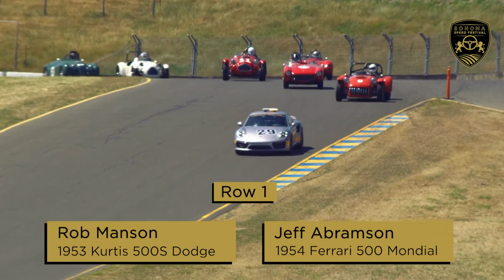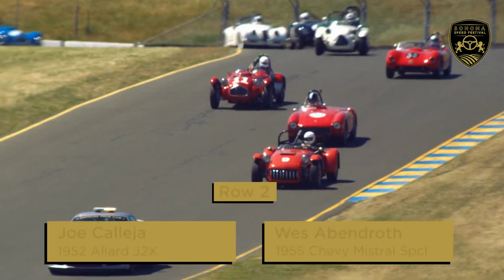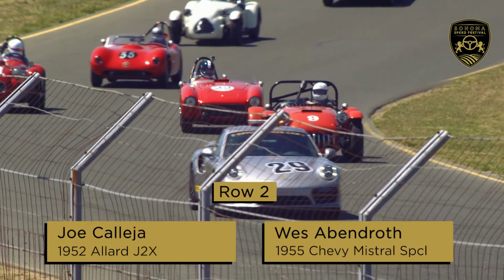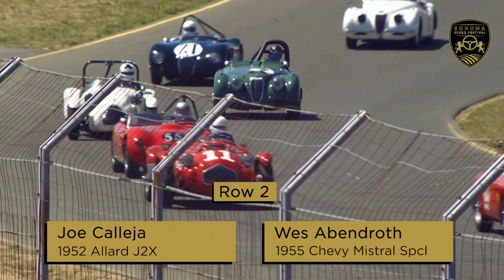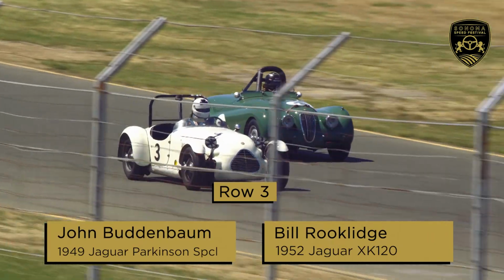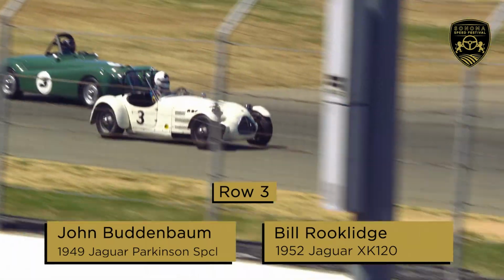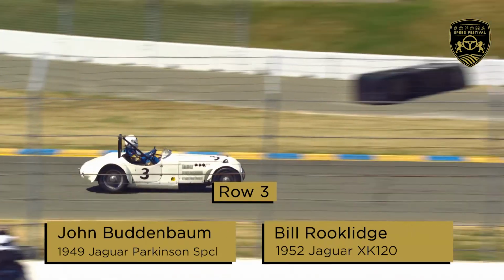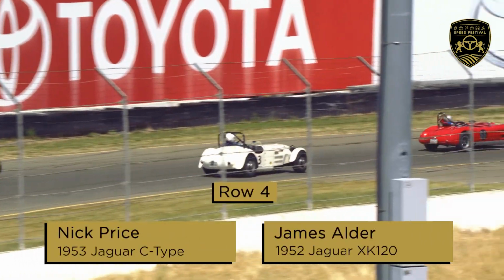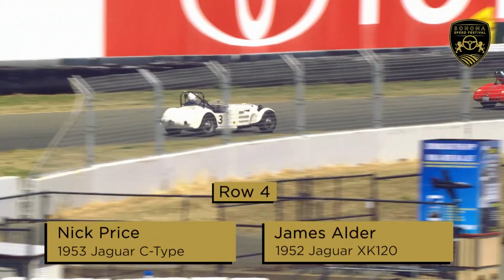Jeff Abramson in the more traditional Ferrari 500 Mondial 1954. Then Joe Calleja on row 2, a 1952 Allard J2X, and Wes Abendroth in a Chevy Mistral Special from 1955. A couple more Jaguars on row 3, John Buderbaum and Bill Rookledge. In fact, 80% of the XK120s were exported from the UK to the US in this period.